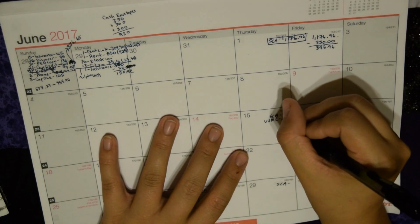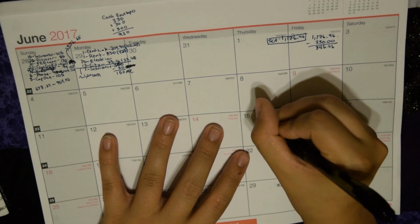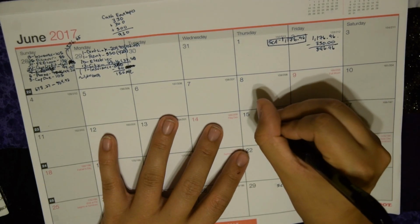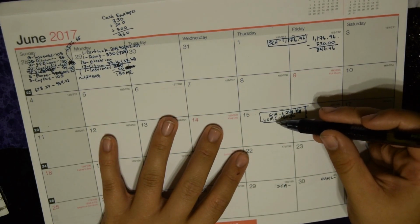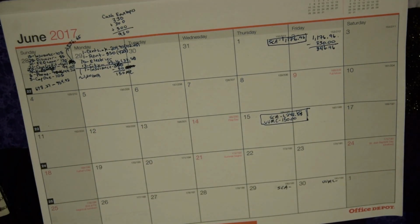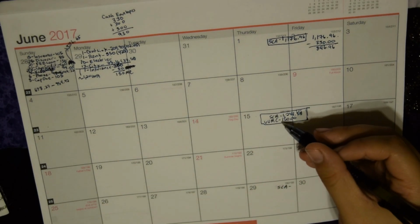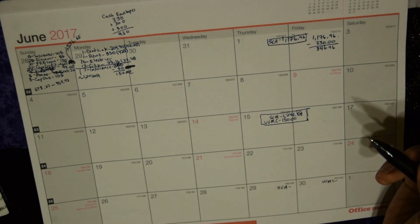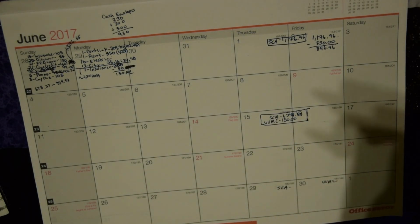And the church was $150. Just gonna put a little square around that. Now the church amount, I'm not even going to include in adding it and subtracting it because I just take it right out and put it into my cash envelope. So they'll just be a wash, but at least I know how much I have. But they won't be included in the adding and subtracting of bills.